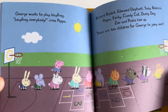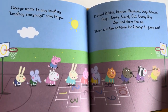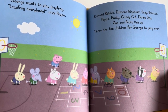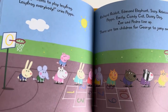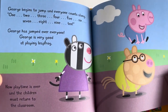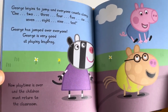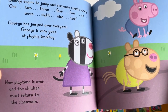George wants to play leapfrog. Leapfrog, everybody, cries Peppa. Richard Rabbit, Edmund Elephant, Susie, Rebecca, Peppa, Emily, Candy Cat, Danny Dog, Zoe and Petro line up. There are 10 children for George to jump over. George begins to jump and everyone counts along. 1, 2, 3, 4, 5, 6, 7, 8, 9, 10. George has jumped over everyone. George is very good at playing leapfrog.